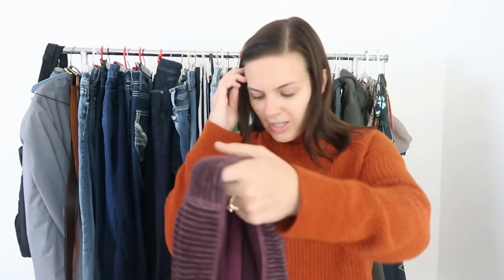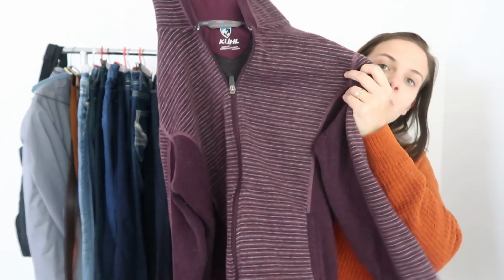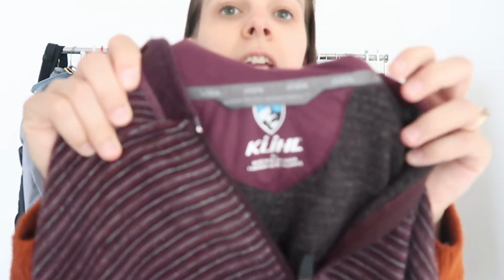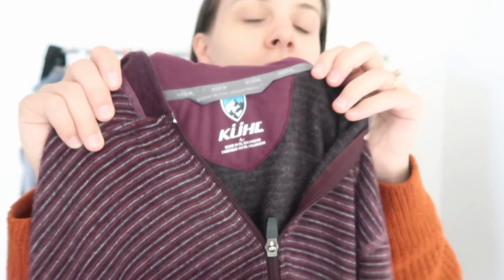All right, had to go get this off of the other table because you couldn't dry it. It had to be laid flat to dry. So it is this purple fleece jacket from the brand Cool, and it is a size large. This is a brand I'm always looking for in Denver because I feel like they have a plethora of it in Denver. And this was one of the brands I told my mom to look for.